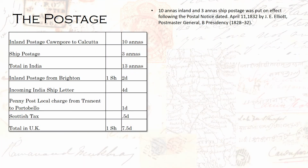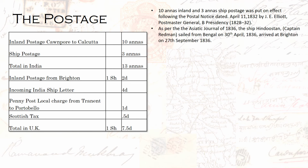Now let us discuss the postage paid for this letter. The postage paid at the origin Kanpur was 13 annas, which included 3 anna ship postage, and 10 annas inland postage to Calcutta. As per the Asiatic Journal of 1836, the ship Hindustan, with Captain Redman in charge, sailed from Bengal on 30th of April, 1836, arrived at Brighton on 27th of September 1836.